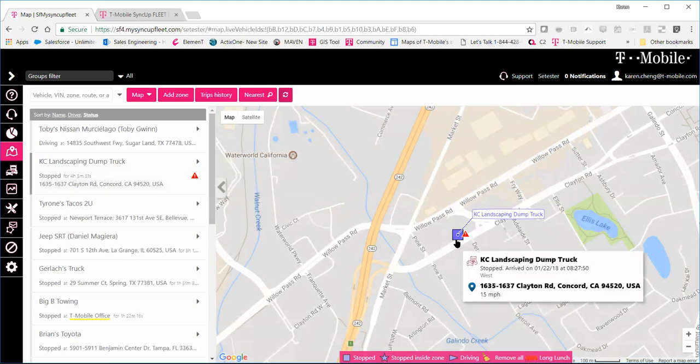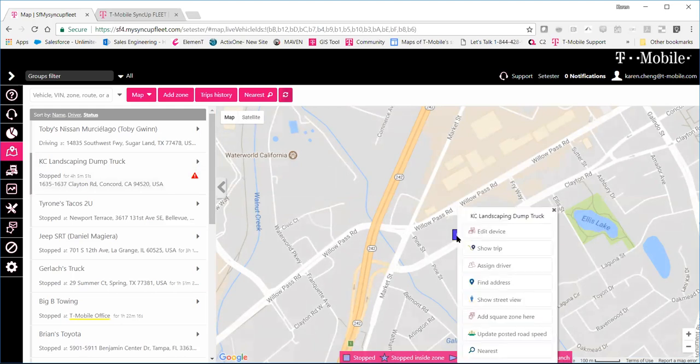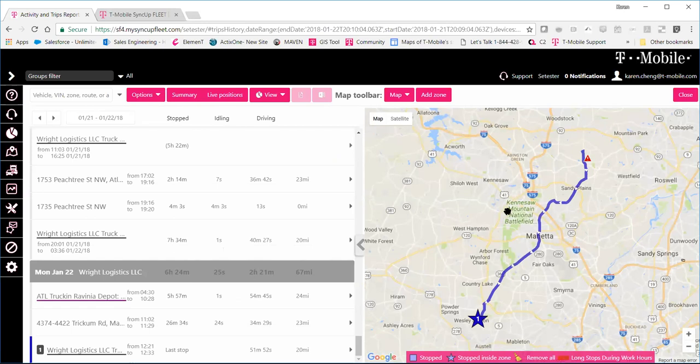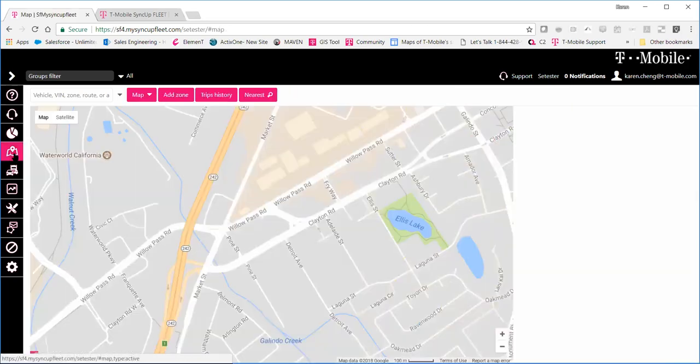You can see the location of that particular vehicle. When you highlight that location, you can also see trip details of where the particular vehicle has gone. And when you highlight, you can see that this particular vehicle has gone to all these different places. And when you highlight on the route of the vehicle, it'll actually tell you how fast the vehicle was driving at that particular moment in time. So it actually gives you a really detailed breadcrumb trail of not only where your vehicle has been, but exactly how fast that particular vehicle was driving at the time. So that's the map view.